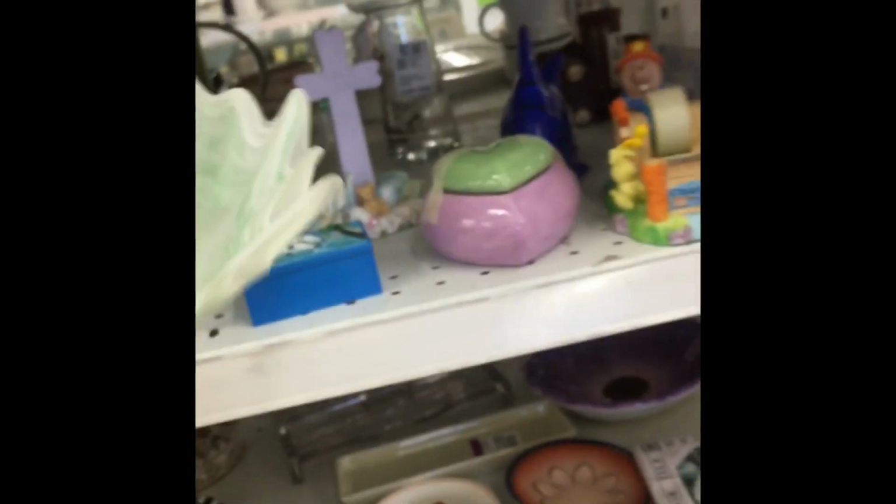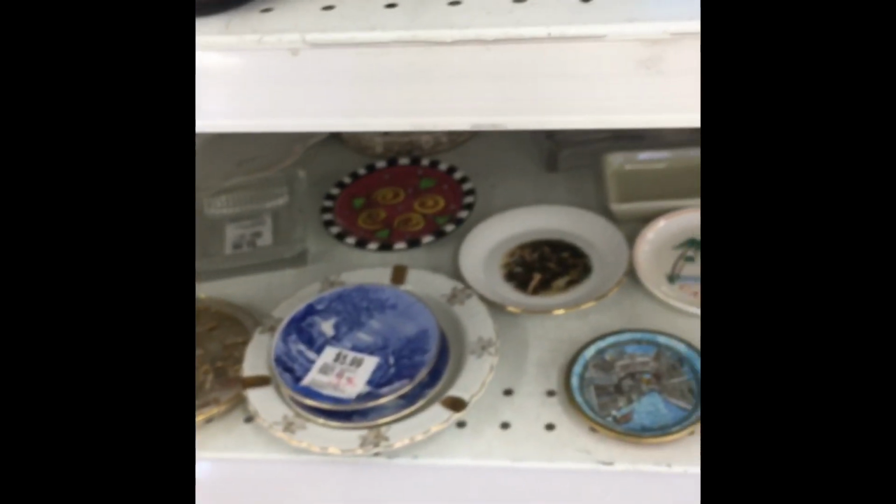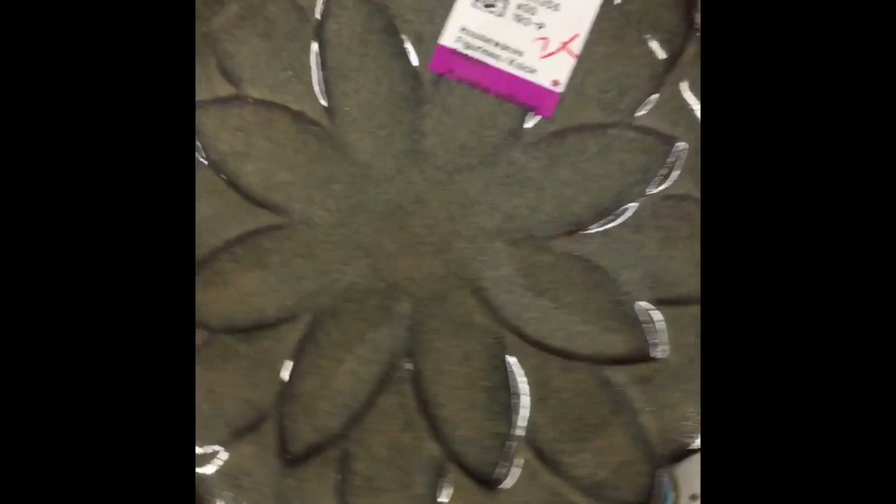I was really just trying to look at as much as I could. This was an interesting glass bowl, green and white, frosted. No markings on it though. Cute little cat. It's a really cute little stone-looking glazed plate. I didn't end up taking it though.